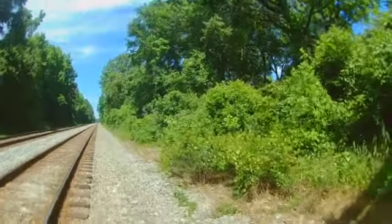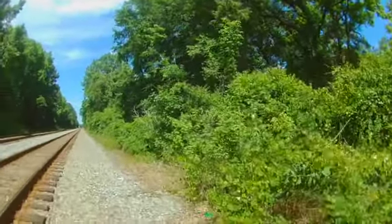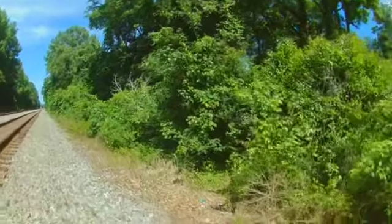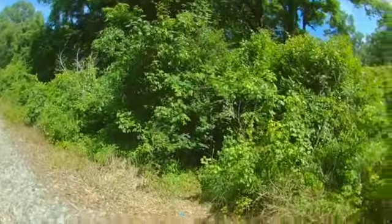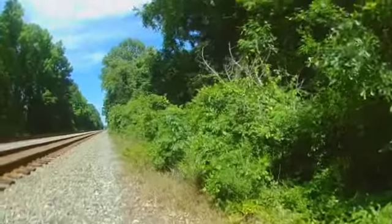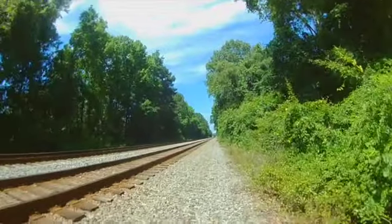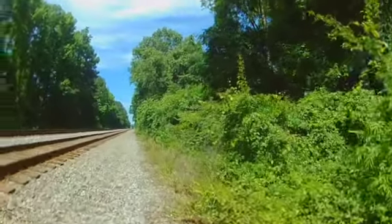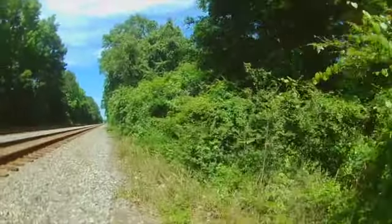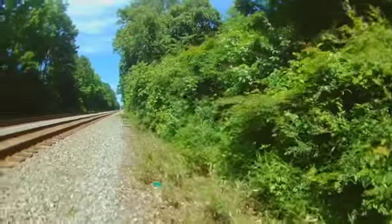Before we head up, let's just walk down here a little bit and see if there's an entryway or something. A little game trail right there. Could try to squeeze in, but let's walk in here a little bit. It really should be right here. This is where it was.